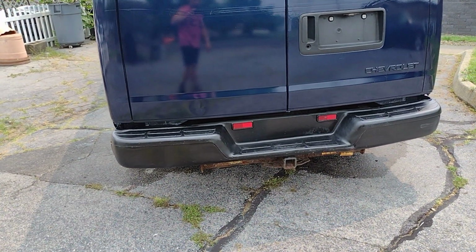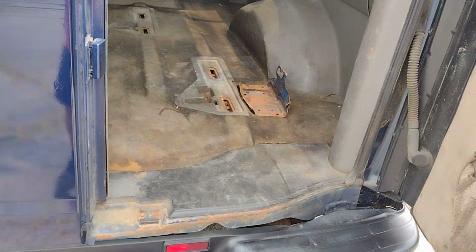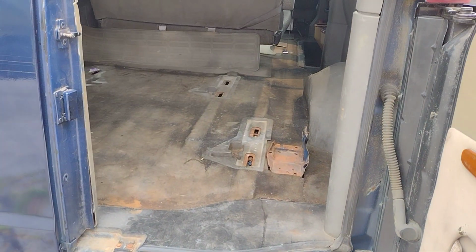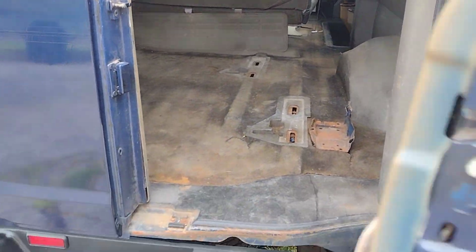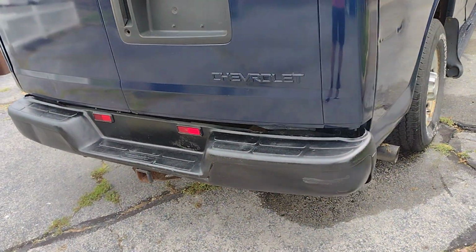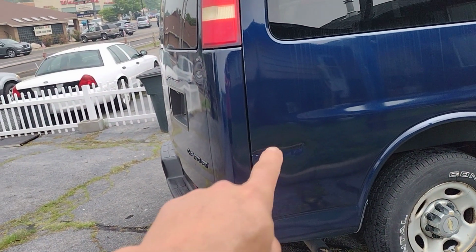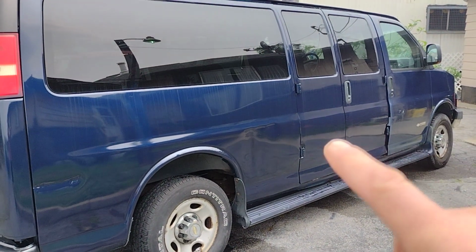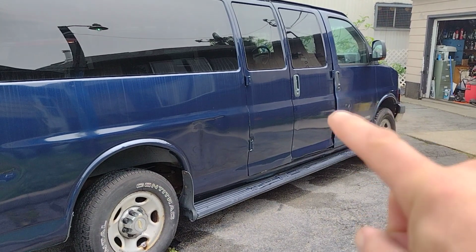Factory tow hitch. The back door is missing the lock. It does have a key fob with it, so you guys could open and unlock. This one opens, but the other side does not open, so that needs to be addressed. As you could tell, the brackets are on the bottom. One bench seat. A little scratch over there. A little dent over there. A little dent over there too, you could tell.